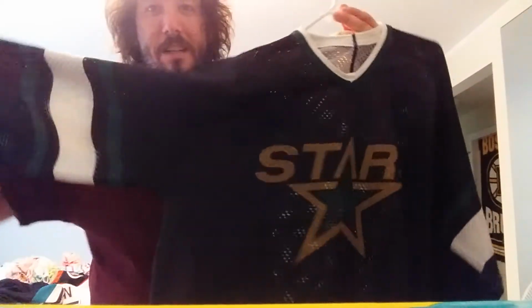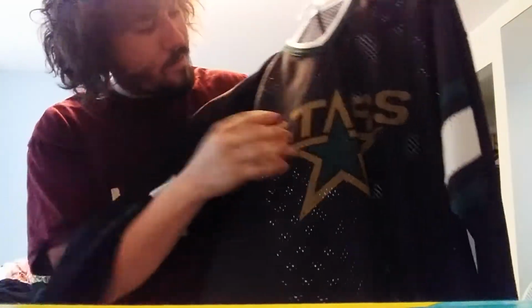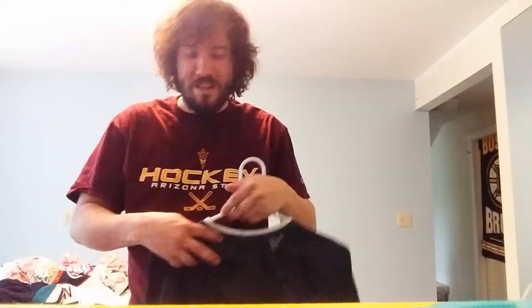Now, this next one is definitely a practice jersey. Like, it has to be. And I've had this for years too. It's the old. It doesn't even say Dallas. Oh yeah, it does kind of. It's faded. You can kind of see it. It does say Dallas, but it's literally a practice jersey. You can see right through it. It's weird, and I like it. This is a good summertime jersey right here.